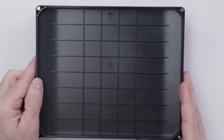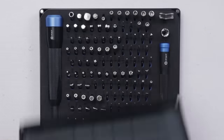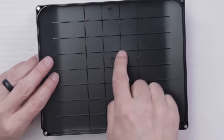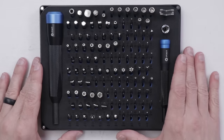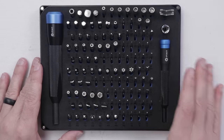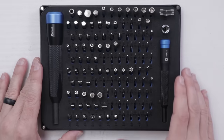I also love that iFixit toolkits, at least most of them, come with magnets right on the top and bottom case, so they just snap together. You can also use this top case as a screw tray. The Manta Precision bit set has pretty much any bit that you're gonna need to get into any device. I always love having the tool on hand when I need it, as that makes repairs much faster.